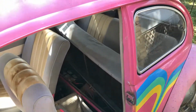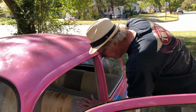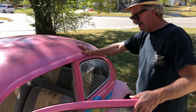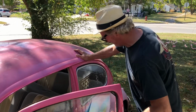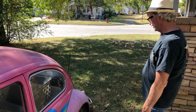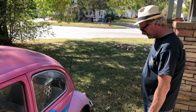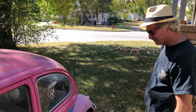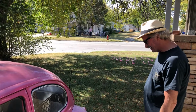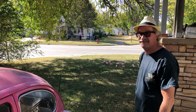So, yeah, it needs a lot. This one runs, but the brakes went out, so it goes but doesn't stop, except for the handbrake. And yeah, I've drove this thing 2 trips to Arizona and 3 or 4 trips to Texas in it. The last time I drove it was a couple years ago, and it was a rough ride.